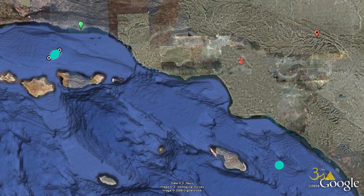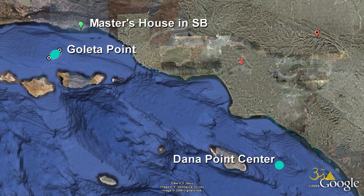And here's kind of a composite. I thought it was kind of interesting. So you've got the Goleta Point Center in the Santa Barbara Channel. There's Santa Barbara, where our master's house is, right there. You've got the Dana Point down here. It's Catalina. Where we are all sitting is right there, and Mount Baldy's right there. There's a lot going on in Southern California.